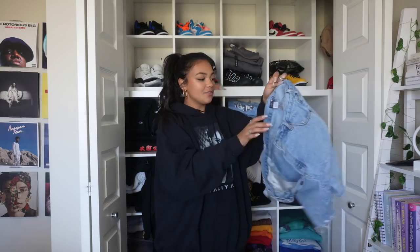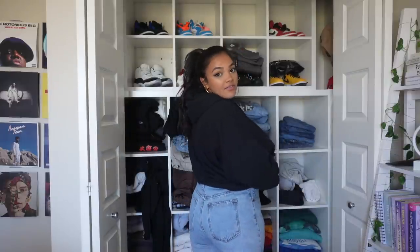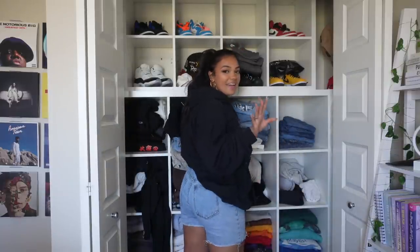I got these from Fashion Nova, but they kind of ride up. But let's try them on. Let's see how they fit. They fit, but are they comfortable? I feel like they're okay. I think I'm gonna give these away. I just don't think I'm gonna wear them. I'm just gonna leave my pants off right now.